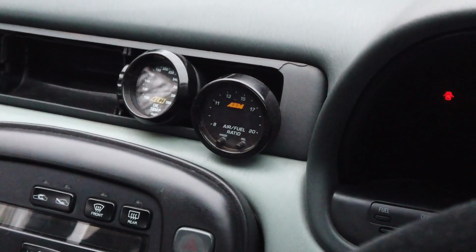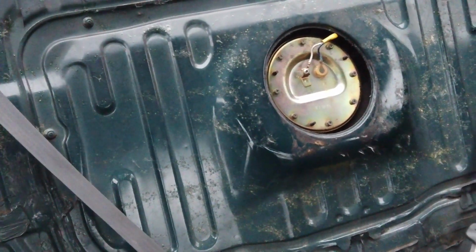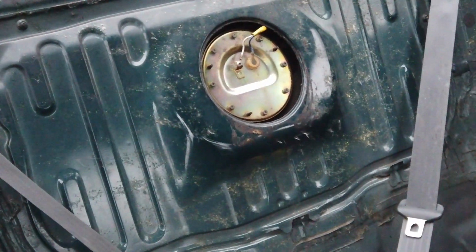So we have a couple of gauges in here as well. We have an AEM boost gauge, an AFR gauge, and then we have the oil tank gauge. We have an uprated fuel pump, don't we? Yes, we have a Walbro 255 fuel pump. As you've heard, when you turn it on, it's quite loud. Very loud, yeah. It's an in-tank pump, no fuel cell or surge pots or anything, but it's quite loud for an in-tank pump. But like I said, the fuel tank is literally right behind the seat.